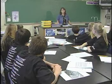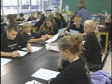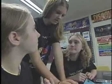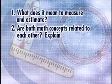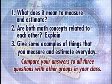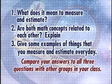During the course of the program, you will be asked to answer several inquiry-based questions. After the questions appear on the screen, your teacher will pause the program to allow you time to answer and discuss the questions. This is your time to explore and become critical thinkers. Students working in groups, take a few minutes to answer the following questions. Number 1, what does it mean to measure and estimate? 2, are both math concepts related to each other? Explain. 3, give some examples of things that you measure and estimate every day. Now compare your answers to all 3 questions with other groups in your class. It is now time to pause the tape.